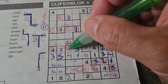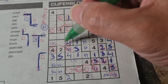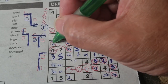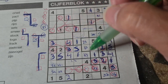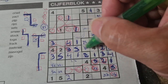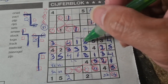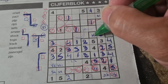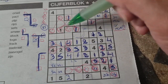Let me mark those. Is connected with that box, so 2 and 3. But we already have a 2 here in this T-shaped area, so cannot be 2 anymore. This box should be a 3. Is connected with that box, should be so 3. And 1 box left in this area for number 2. 2 and 3, we have 2 now. No 2 there. 2 should be here. 3 goes there. 1 and a 2, we have a 2 now. No 2 there. 2 should be here. 1 goes there. 1 box left in this T-shaped area for number 1.